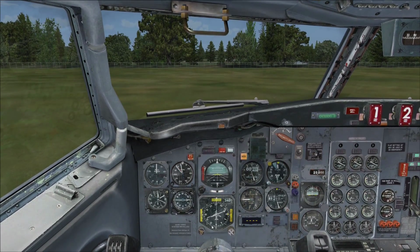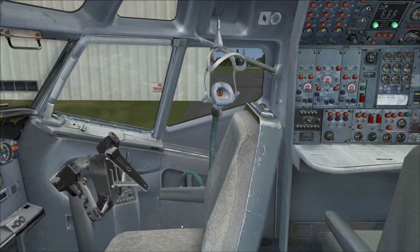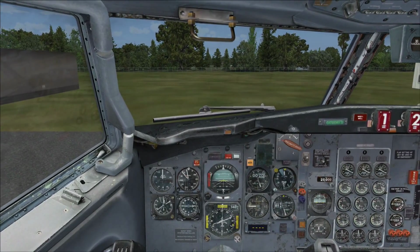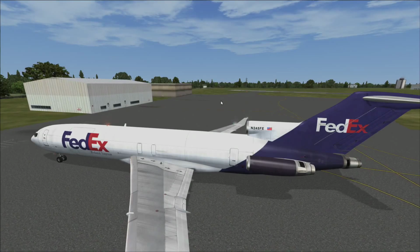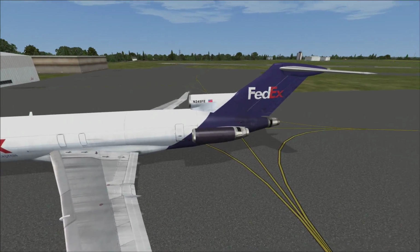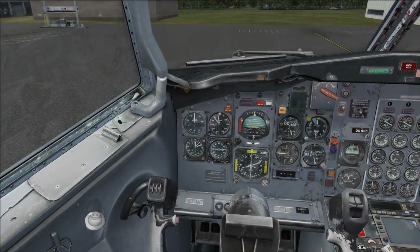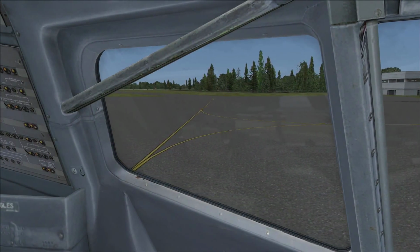Taxi out. Set our heading, runway 2. So maybe it is that runway, after all. Can't be that one. Yes, it can be that one, actually. Let's see what we need to do here. This one is kind of diagonal, but that looks awful short. It's got to be that, right? It's got to be that. Can't be this one. Alright, so we'll back up to right here. We'll take this taxiway on the way down there.